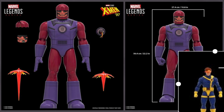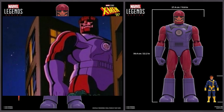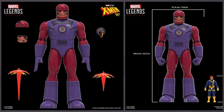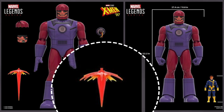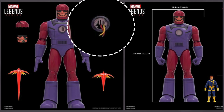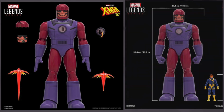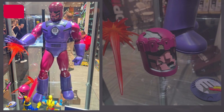I do like the overall design of this, though, and how it's modeled very well from the cartoon series. It does come with a few accessories, such as the 2 energy blasts, broken helmet and face sculpt, as well as that broken sort of power source with exposed wiring as well. So you can also see how it scales pretty well with the standard Legends figure on the right hand side there. So generally speaking, good figure.